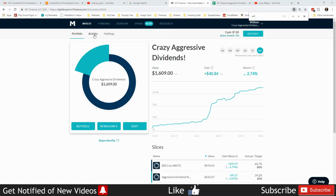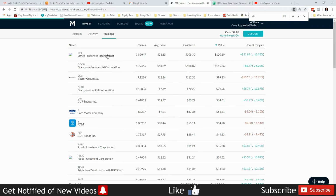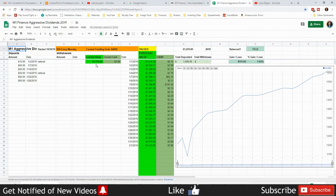Anyways, back to this week's portfolio update. I did invest this week on all of these. So current value of the aggressive dividends is $1,616.85. There is $7.85 in cash sitting in the account. And again, I'm not going over all of these things. I will do it in the spreadsheet because it's much easier. If I am missing anything that you want to see in the account, just let me know and I will be happy to go over it. $1,616.85, $7.85 in cash. I have deposited $1,505 into this account.